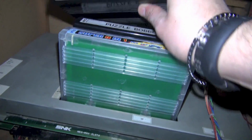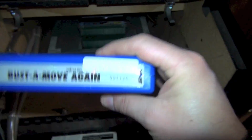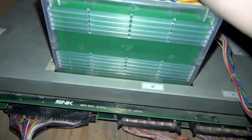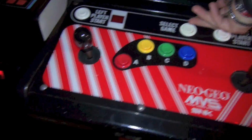Game is off. We're gonna yank Magician Lord. Magician Lord's okay. I don't know. It was like one of the first Neo Geo games. And we're gonna put our Bust a Move Again in here. And if the Neo Geo gods are with me, this cartridge will just work. Sometimes you have to reseat the games. And let's see what happens.